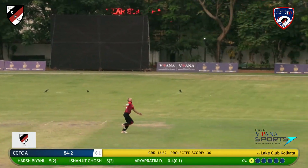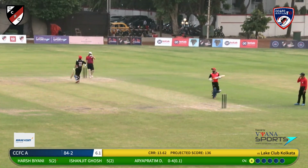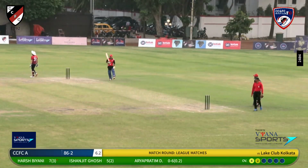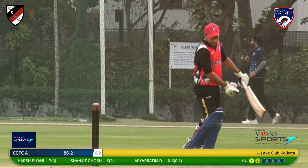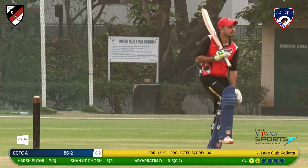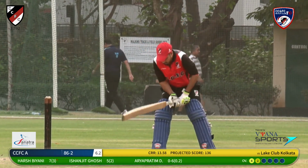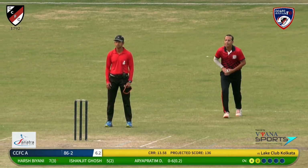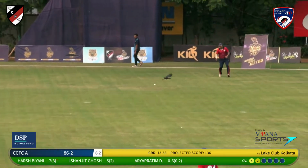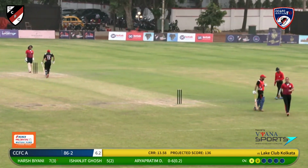In the air from Harsh, it's an edge. I don't think it will be taken, and it goes in between all of the players, and they will come back for a second. It's going from bad to worse for Lake Club. Whatever they're trying is not working, except for the couple of deliveries that Indravo bowled. Harsh now on strike again, plays that very well past cover, and that's good field placement. Very good field placement and beautiful running between Lily and Harsh.